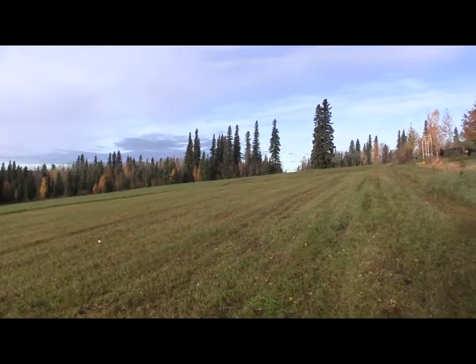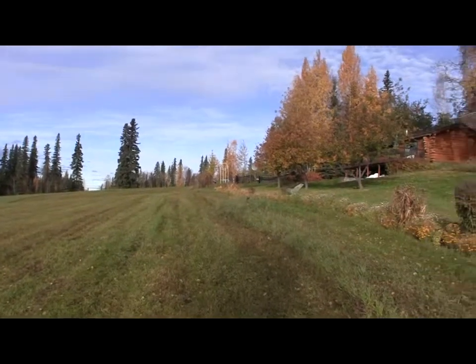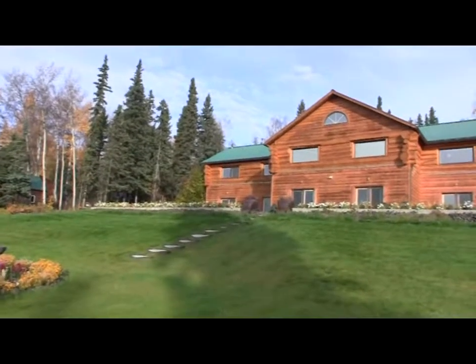Beautiful fall colors are out. The end of September 2011. Fairbanks, Alaska.